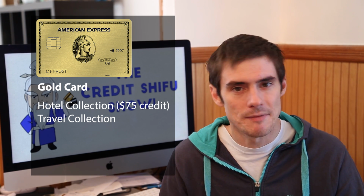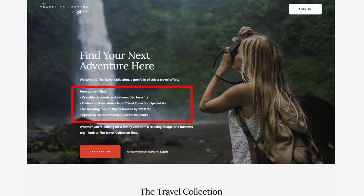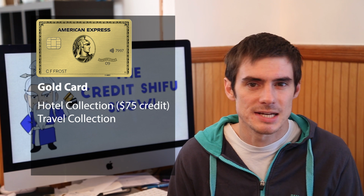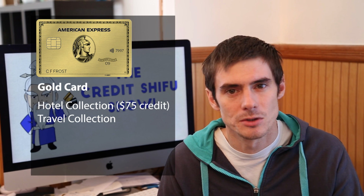Then there's another thing, the Travel Collection, which I'm not really sure about, but it's basically just special travel deals. You may not use this, but if you are thinking of going on a trip and you want to check out what they have, you might be able to get a good deal through them. Again, you can access that through the card benefits section, and it's a website that you have to set up a login for and go and check out.